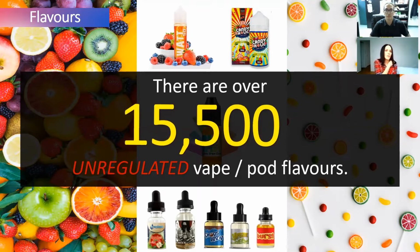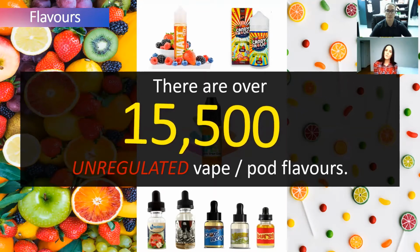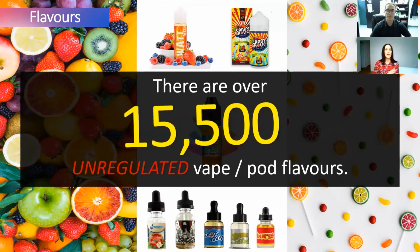We don't know what chemicals are being inhaled, either just what's in that product alone or once it's heated when people are vaping. And also, they don't have to include an ingredient list. So we don't have to know what ingredients are in there. And even if those ingredients are listed, we don't know if they're actually accurate. So there's a lot of unknowns. The danger is that people are vaping and putting things into their lungs, but we really don't know what's in it.